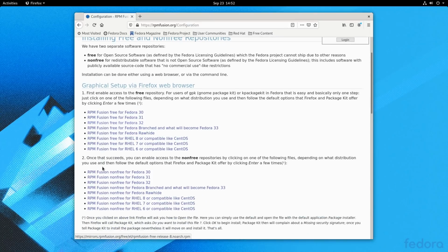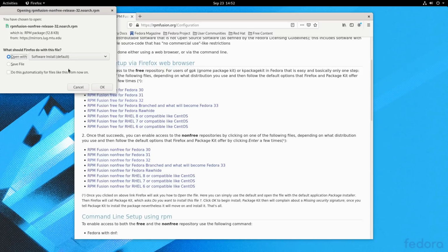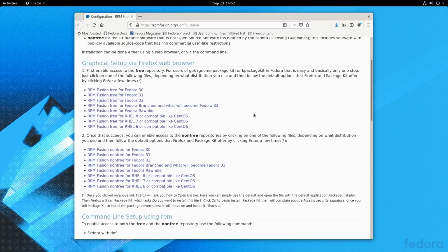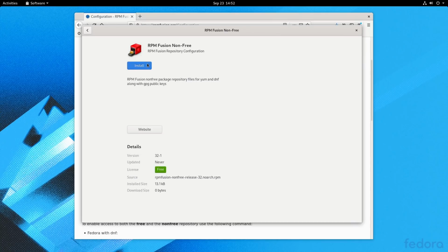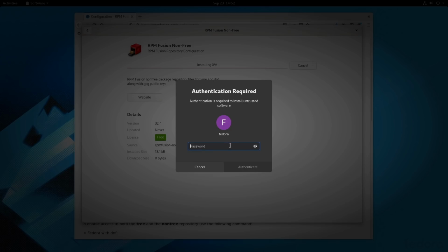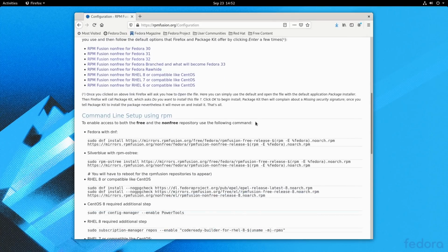The next thing you need to do, you can enable the non-free. So then this is going to give us the ability to install things like VLC and multimedia codecs. So go ahead and enter our password there. Let's go ahead and, well, that's doing its thing, let's see if there's anything else.